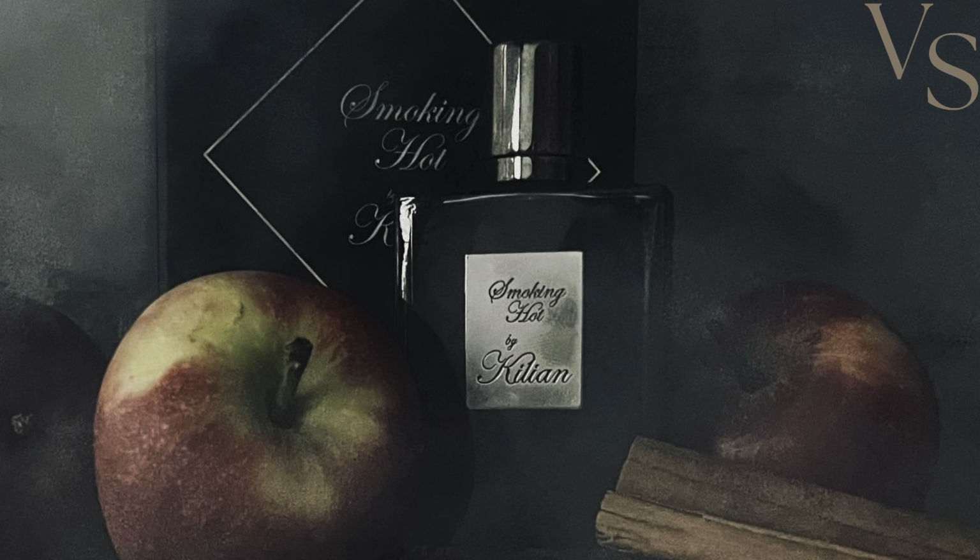Now, the note breakdown for Veneno is going to be extremely similar. So you're going to get apple, cinnamon, and smoke again in the top notes. In the mid, you get moss and tobacco. And then in the base, you get bourbon, vanilla, and orchinox. So I would say for sure, Veneno smells closer to the original Smoking Hot than what Mashrabiyah does.